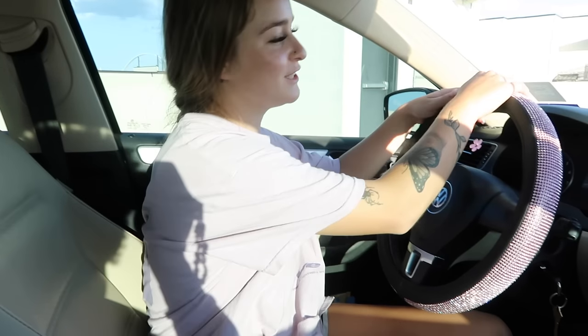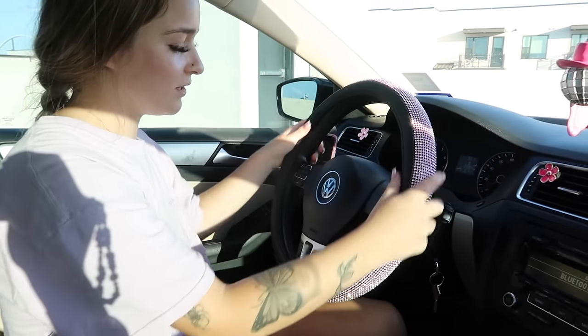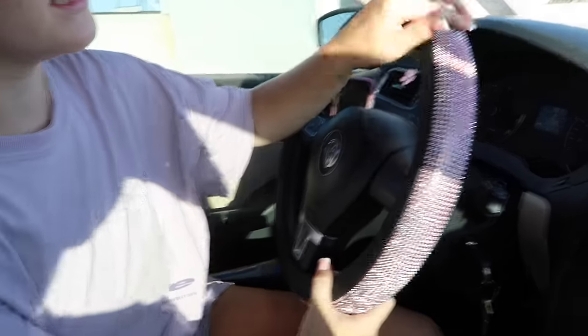I just finished decorating my car, so I want to give you guys a little mini tour. Obviously there's not much to my car, so this is gonna be a very quick little tour. But firstly, starting off, as you guys can see, I got this little steering wheel cover. It is so freaking cute. It has little pink rhinestones.